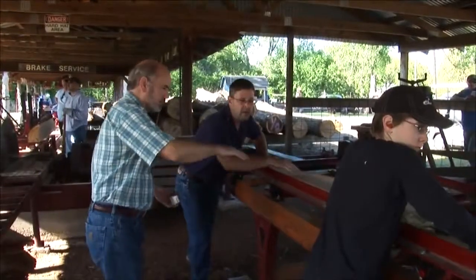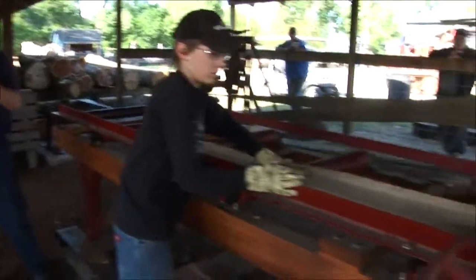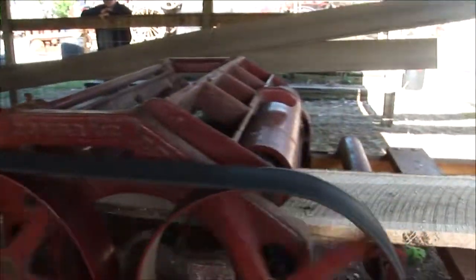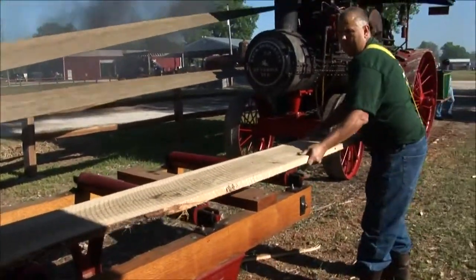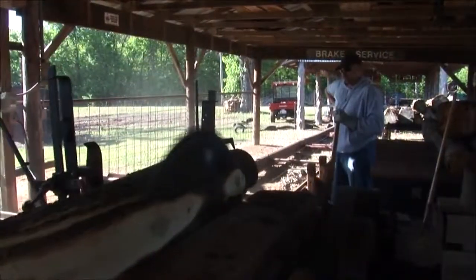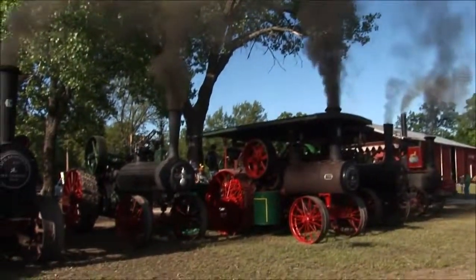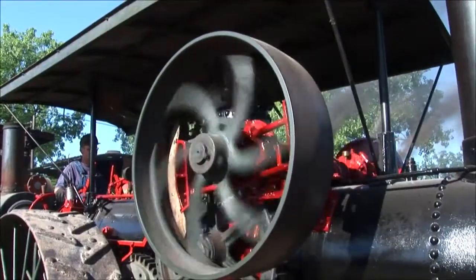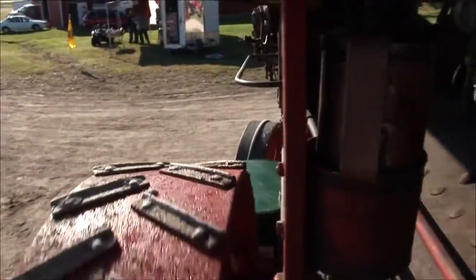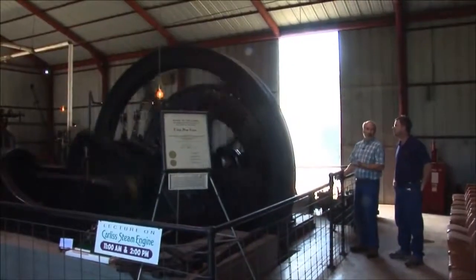So Robert, what does this do? This is an edger. It takes the rough bark edge and cuts it down to a nice clean finished edge so you get good lumber. Oh man, so this is an entire sawmill here. Yes. This is huge. It is.